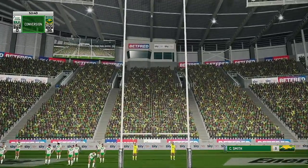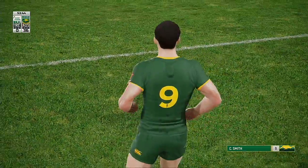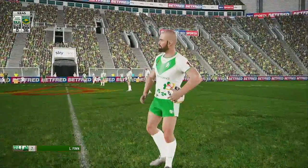That's all straightforward there, that goal. The Aussies are playing some very good football. Their opponents are shell-shocked, and rightly so.